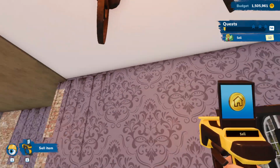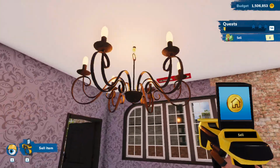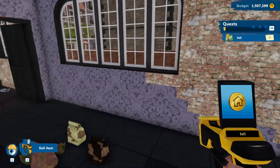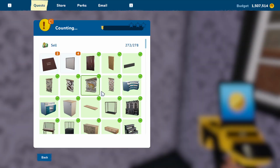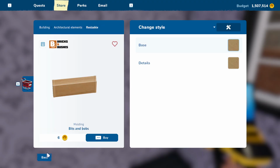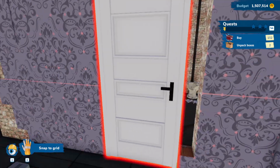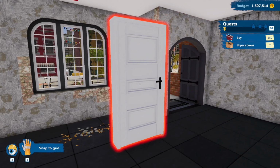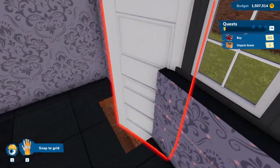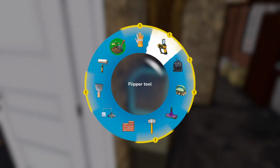Oh, and the ceiling is done in the way that Moving Target does it. I love that. Okay, 7 more things. So we do want to sell this door. Do we want to buy a new door? I hope so. Oh, gosh, wrong thing. Door. Oh, okay, well, we're gonna put a door here for right now.